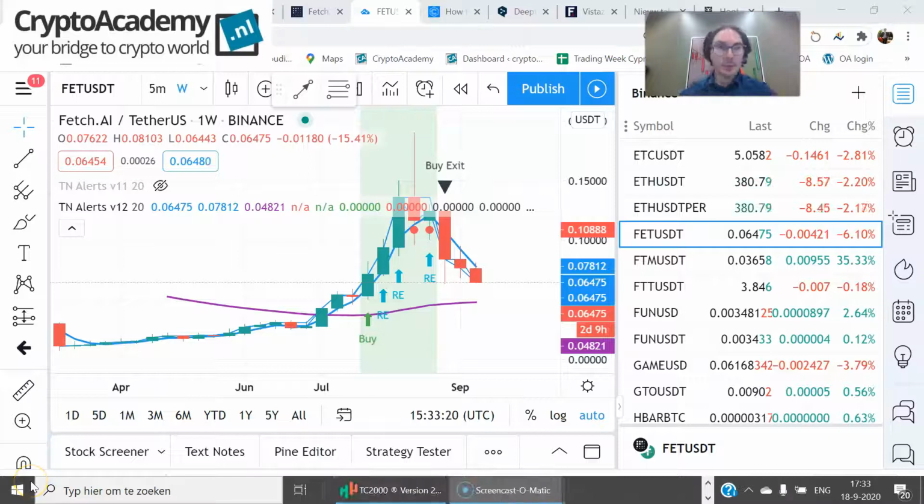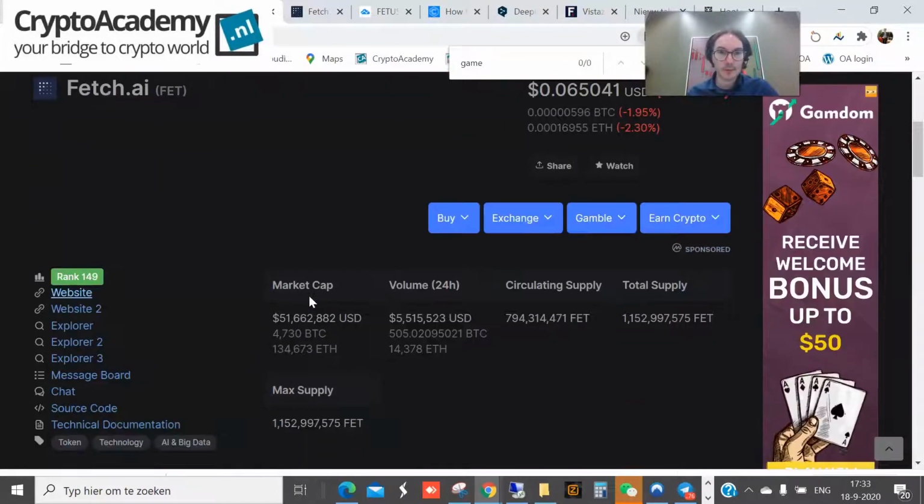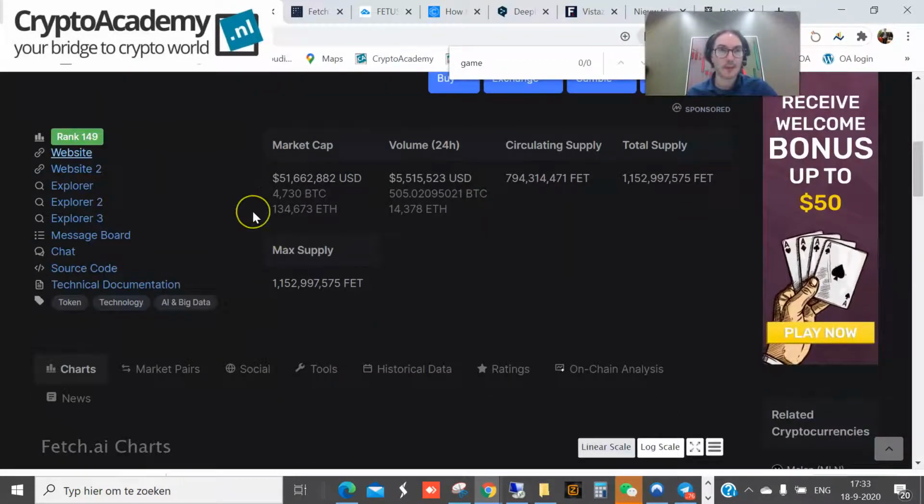Everyone, welcome to the crypto trade of the week, the altcoin of the day, as you wish, and it's Fetch.AI. I would like to put it in the spotlight, and it is ranked number 149 with a market cap of more or less $51.6 million.